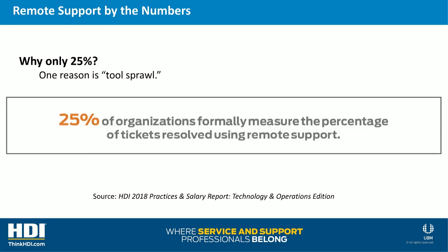But on the other hand, only 25% of organizations measure the percentage of tickets resolved using remote support. That would be an important stat from my perspective. I would want to know that as a manager. How many of these cases are being resolved using the tool that we have that provides remote support? And why isn't that percentage a lot higher? Given the fact that this is a hugely widely used tool throughout the industry and is used in resolving a large number of cases, one would think that this would be a widely reported metric, and it's not. Only 25% of organizations measure it.